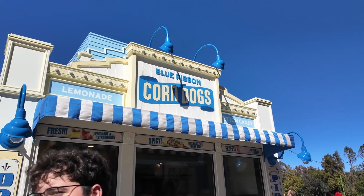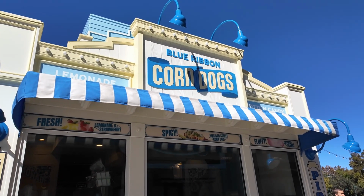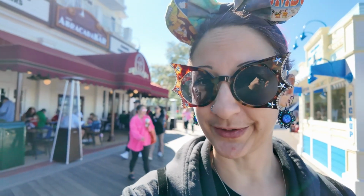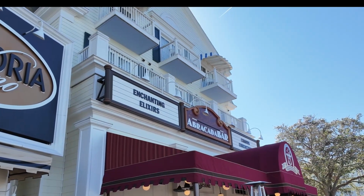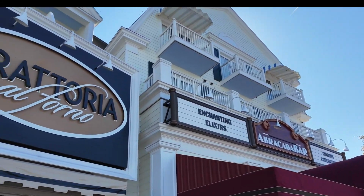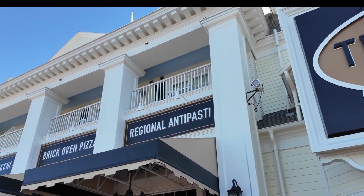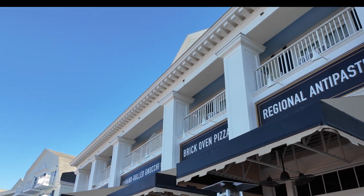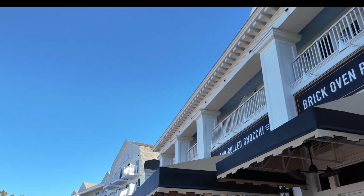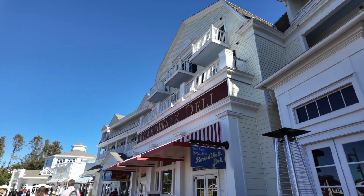But if you're not looking for something quite so fancy, right across the way is Blue Ribbon Corn Dogs. One thing Disney is really good at, something for everyone. Then they have the Abracadabar, which is a magic-themed bar. And then they have an Italian restaurant over here. They have brick oven pizzas, gnocchi, lots of delicious food. Got a pizza window.